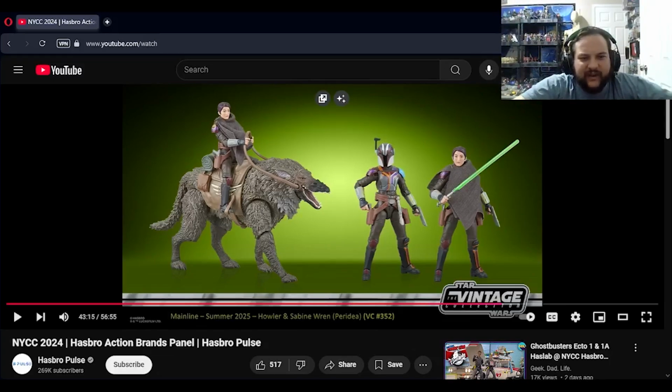Looks like we've got hips and shoulder articulation, elbow and knee articulation, ankle on all four legs, articulation at the base of the tail, maybe something in the waist just above where the strap of the saddle goes around the tummy of the wolf horse. But yeah, it looks like it does have gut articulation. Really cool looking Sabine. I like that. It's looking like it might be a swappable head rather than a removable helmet, maybe. I'm sure she'll say more about that here in a second.